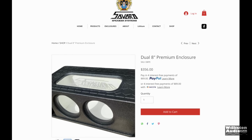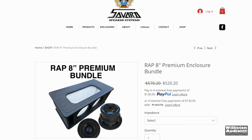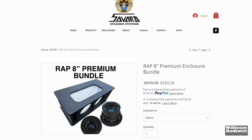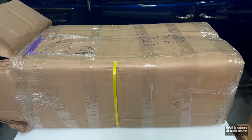Now, they also have dual 8-inch premium enclosures like the one you see here with the plexiglass, and you can get a bundle that includes the subwoofers as well as the enclosure. Speaking of enclosure, let's see what we got here in the box.